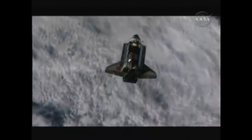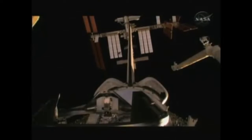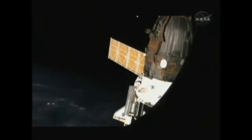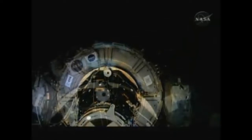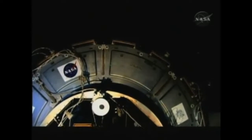I thought that I could stay there forever. I was having a great time, but have to admit that I was happy to see them. I knew they were going to be my ride home. Capture light. Beautiful. On the Igloo, capture confirmed.